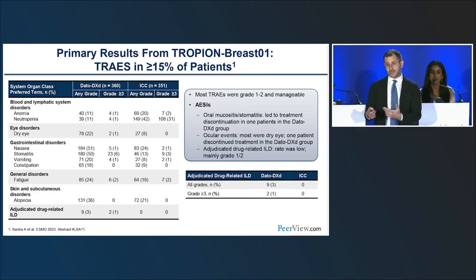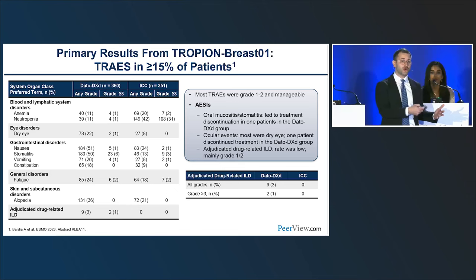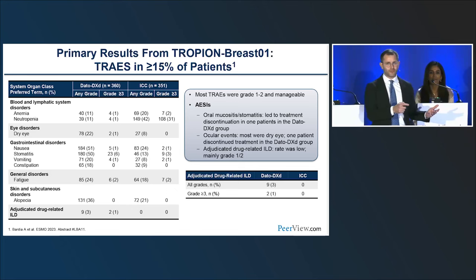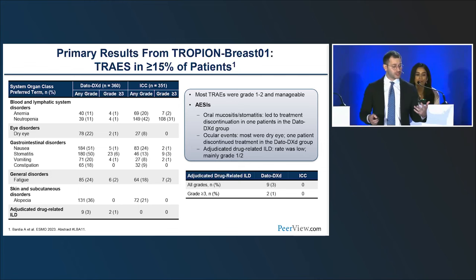We see fatigue, neutropenia, alopecia, and also with Dato-DXd, we do see some of these, although numerically there were fewer side effects, fewer grade 3 or higher side effects with Dato-DXd compared with chemotherapy. We do see in this case some TROP2-related side effects, and we know that TROP2 is highly expressed on mucosal membranes, and this may be one of the reasons that led to about 50% of the patients in the trial experiencing stomatitis. It is a typical side effect of this agent.